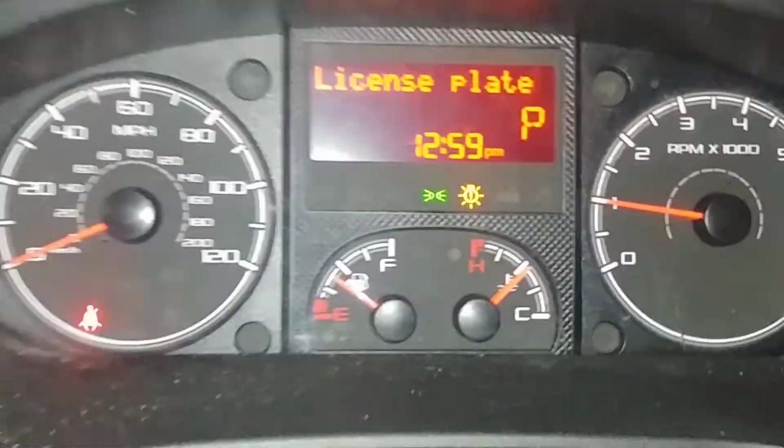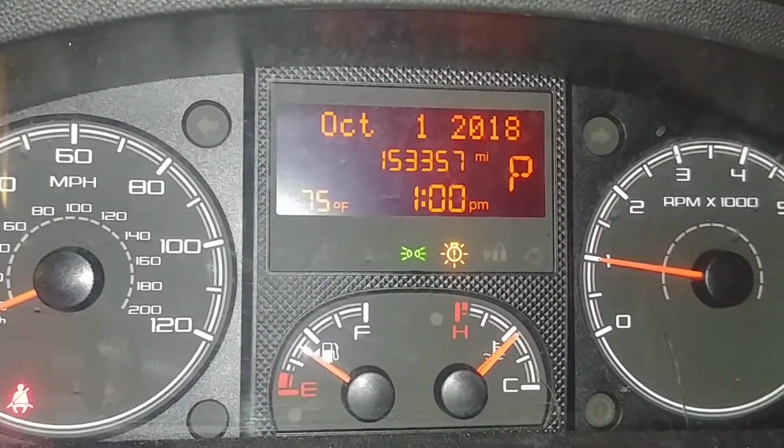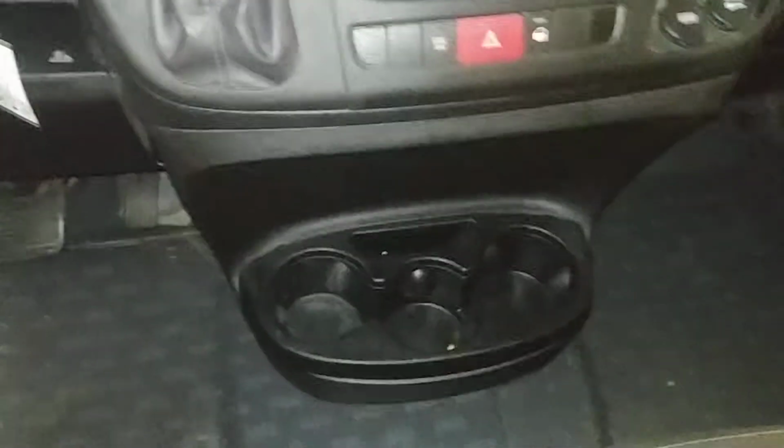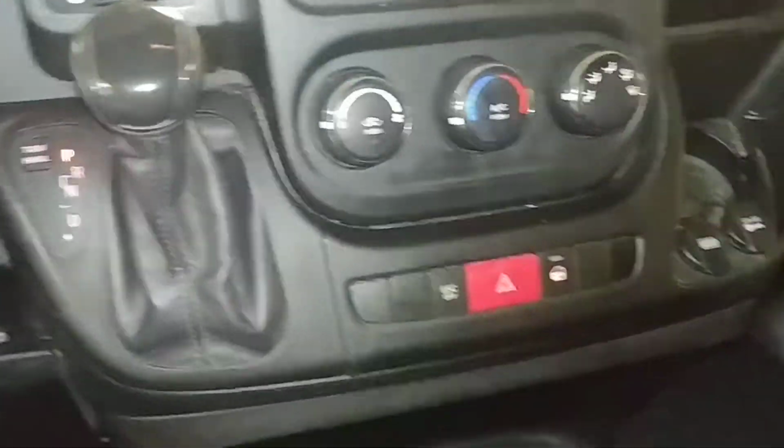Saying the back lights are out. Front license plate. All right, and your mileage of 153,357. Back lights are out. We'll probably put that thing together for you. All right, AC controls right down below. Let's see if that's true. One of them is out. This one here is out. One of my guys turned that on for you guys.